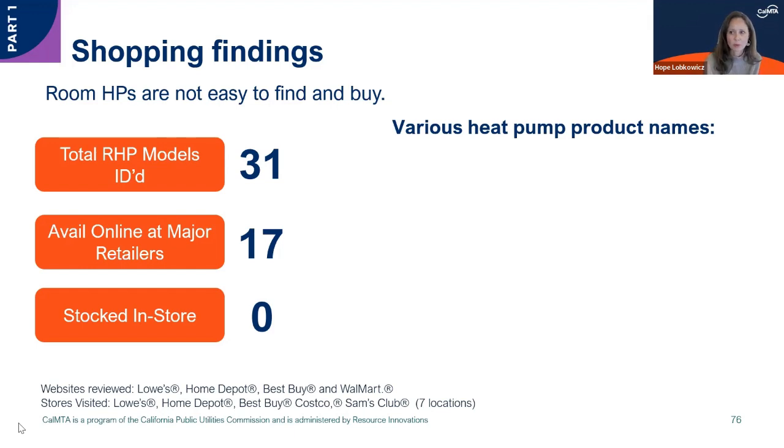Of the products that were reviewed, they were able to verify 31 of them as either a portable form type or a room type heat pump. From that list, about half were available to purchase at a major retailer. And when I say a major online retailer, I'm not talking about buying it direct from the manufacturer. I'm talking about being listed on Home Depot, Lowe's, Best Buy, Walmart. So there's some work there, I think, in engaging retailers and manufacturers and how these are listed. In our store visit, which I mentioned earlier, we also found zero.